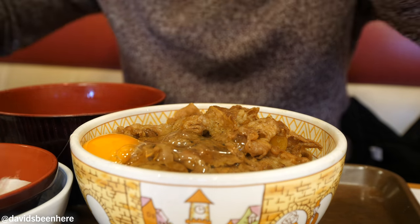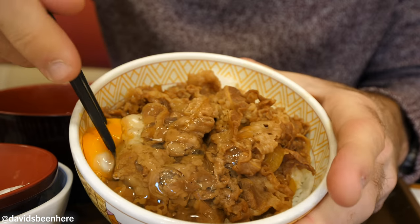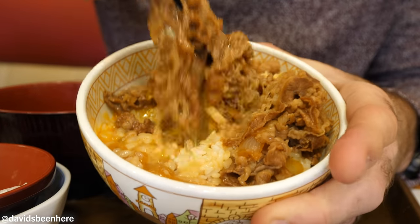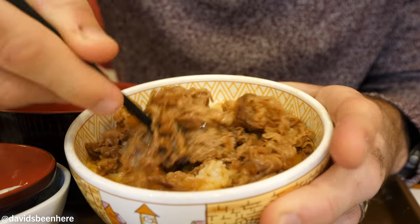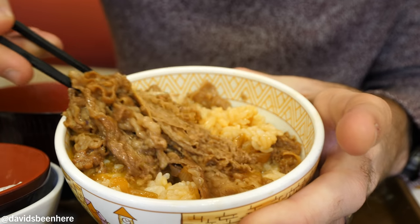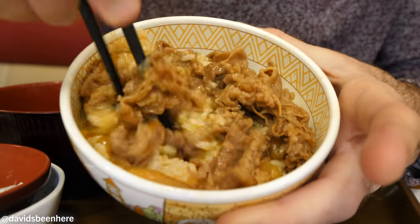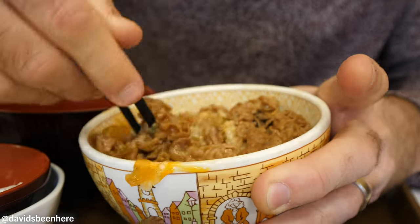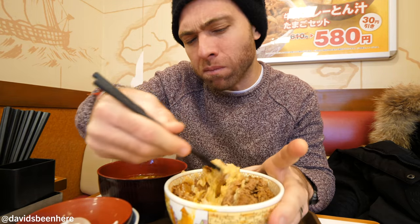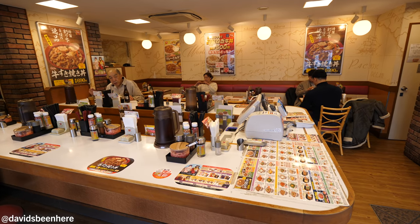Nice. And then what you do is you go like this, and you mix it up. They love raw eggs with their rice. I mean, it looks amazing. It tastes really good. Oh, this is so amazing. Beef. Nice, juicy. Mix it in there. You should definitely learn how to use chopsticks before coming to Japan. Oh my God. Oh wow. The beef is so juicy. Mix the egg.